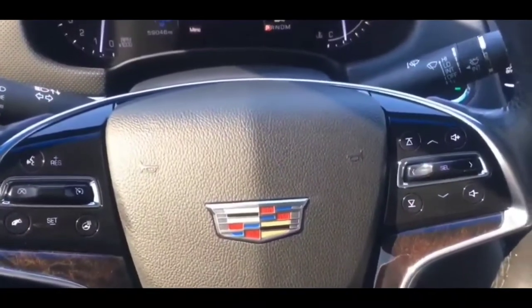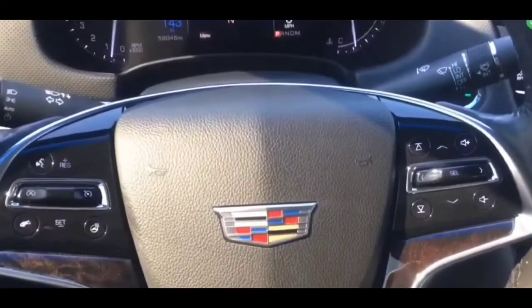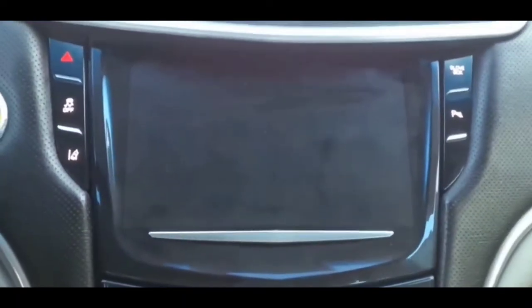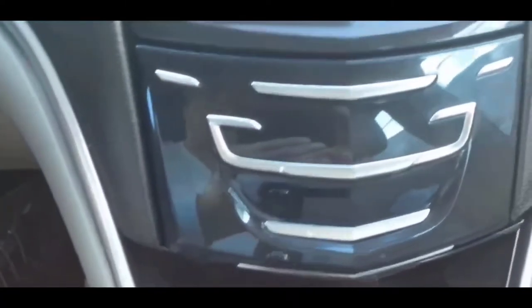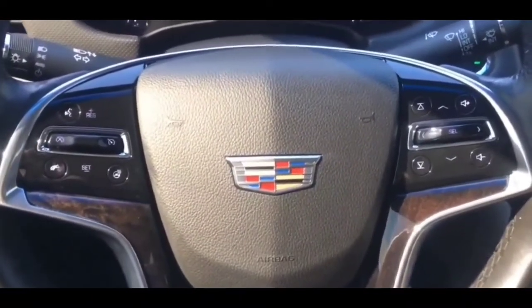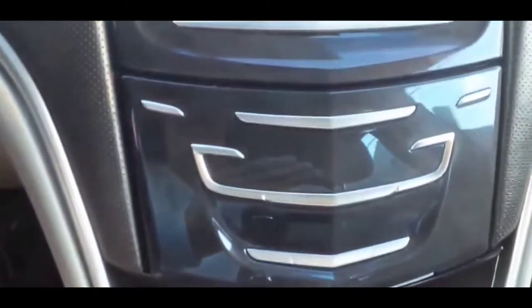So basically I had no issues with the Q system previously, but while I was driving, for whatever reason, it went out on me. It just went out of nowhere. It was completely dead. I couldn't get it to come on, and I looked up some videos to try to fix it, and it just would not come back on. So here's what you guys do.